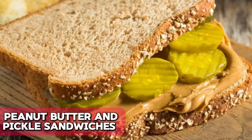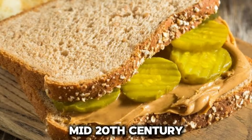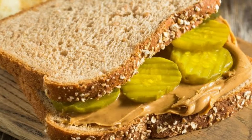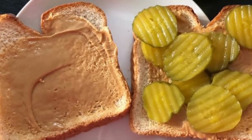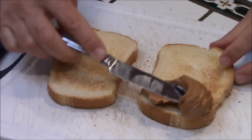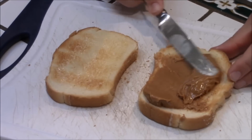Peanut butter and pickle sandwiches. In the mid-20th century, a daring creation emerged, the Southern Comfort Sandwich, a fusion of creamy peanut butter and crunchy pickles. Spread liberally on bread, it delivers a surprising blend of sweet, salty, and tangy flavors.